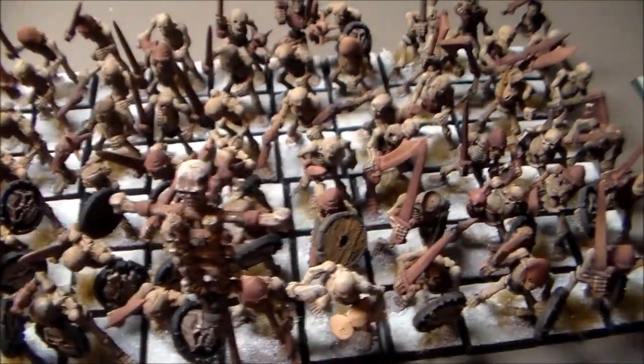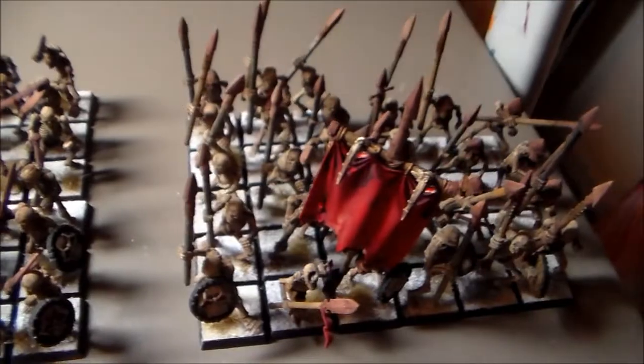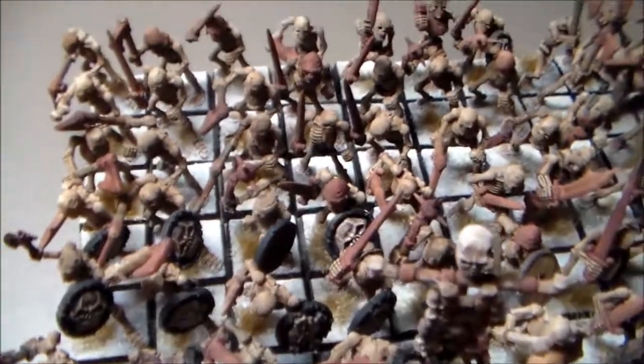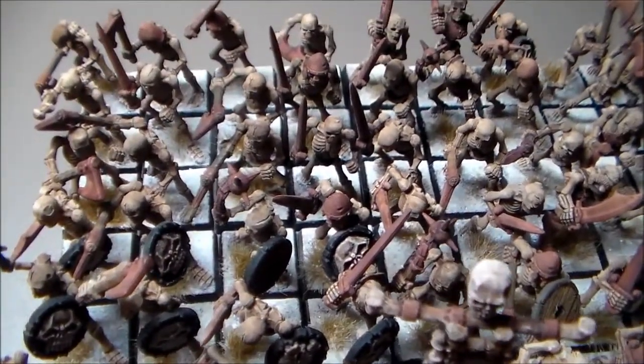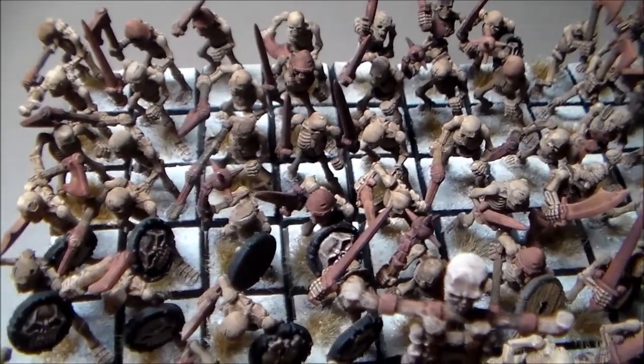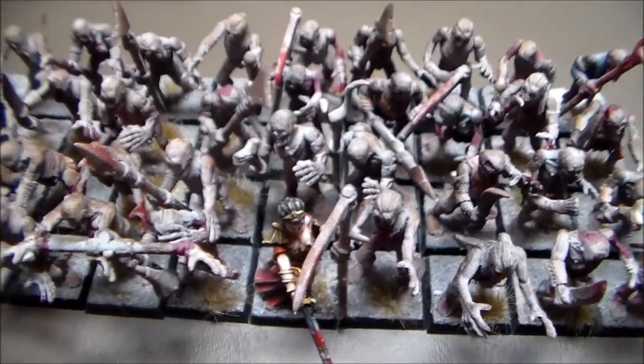So what do you guys think? Should I give them the dusting, or should I leave them the way they are? Regardless, one of these days I'm going to go over with some brighter bone and do little quick highlights on them, quick dry brushes, just to make them pop a little. That's for a future time though.